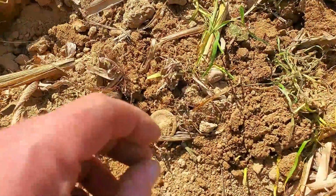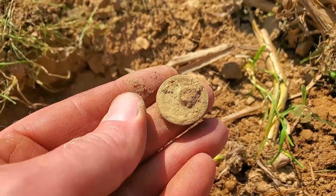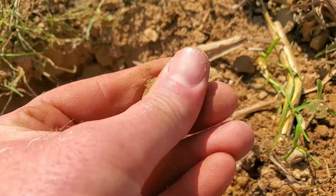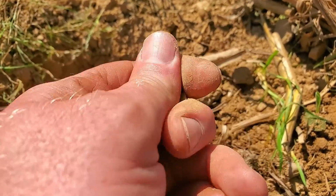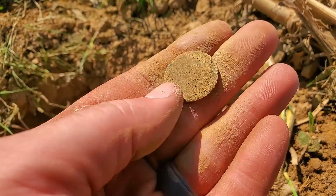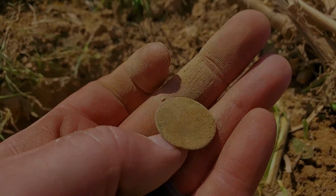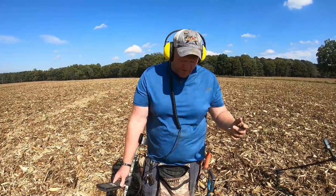Well, this is a 20 signal. Just flipped up what I believe is another button. Very thick unless it's a smashed two-piece. Any military on there? I don't believe so. If it turns out to be something special, we'll come back with a close-up, but very fat button. Good sign. I wish I could hear you guys. It's really windy. I wish I could let you hear the signal. All I have is my waterproof headphones.